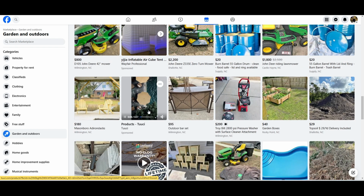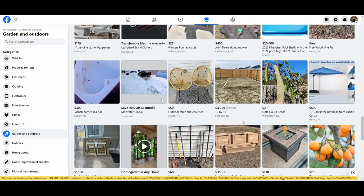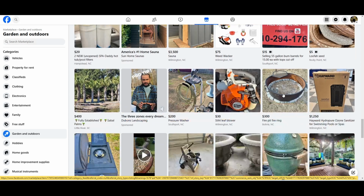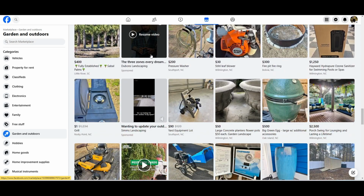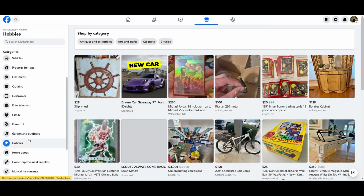This one's okay, but cheap crap. This is another good one. So yeah, some people are targeting this pretty good. This one, okay then. Yep, landscaping, okay, good. Yep, that's all looking pretty good. The garden and outdoors is pretty on point with everything. Some of the other categories, you get a lot of other stuff, but the garden and outdoors is really on point. I think people are making a lot of money off Facebook Marketplace that have outdoor and garden businesses.